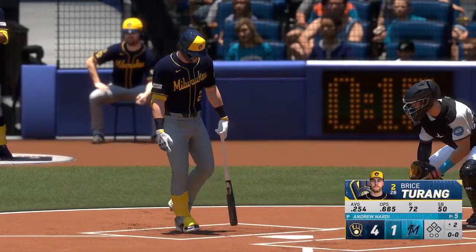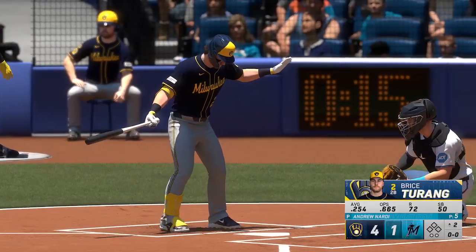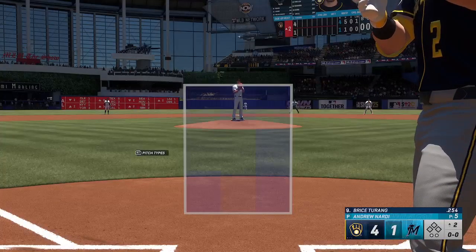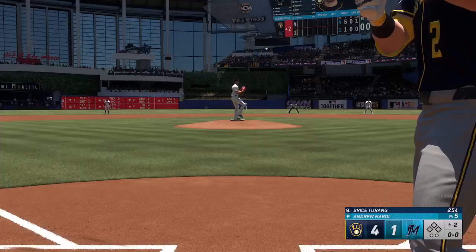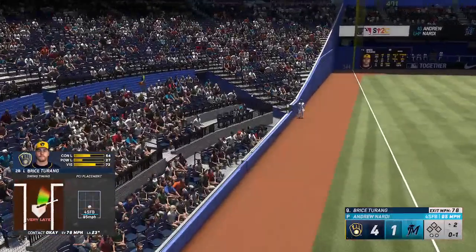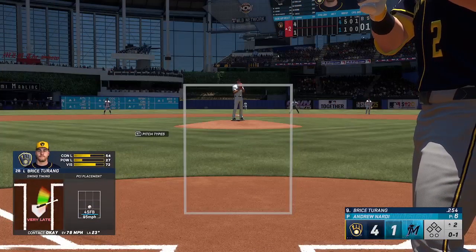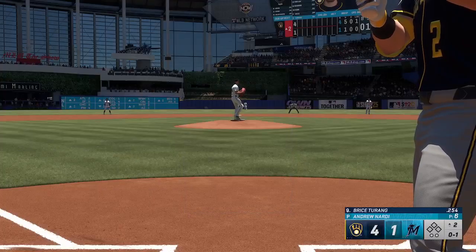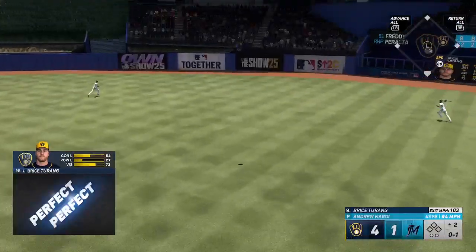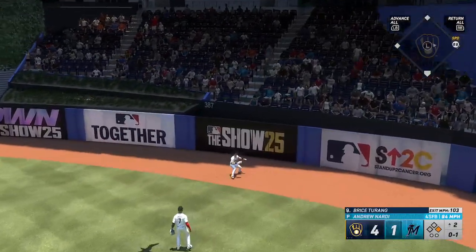Back here in Miami, and the batter now, Bryce Terang. And first offering is fouled off. That one ripped right center field. And in one hops the wall.